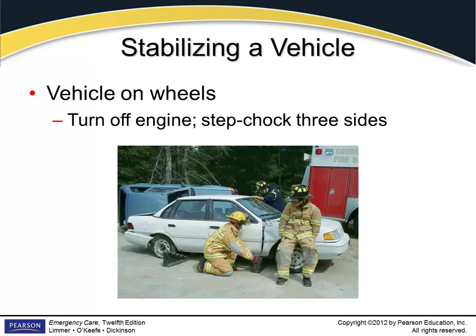Stabilizing the vehicle. Vehicle on wheels, that's handy. Turn off the engine and step chock three sides. They call them step chocks because they get bigger and look like little steps. When stabilizing a vehicle, you want to shove at least three of these in, to help hold it so it's not going to rock, not going to move, not going to take off on you. Turn off the engine. We talked about that earlier. Super important. Make sure it's not going to move.